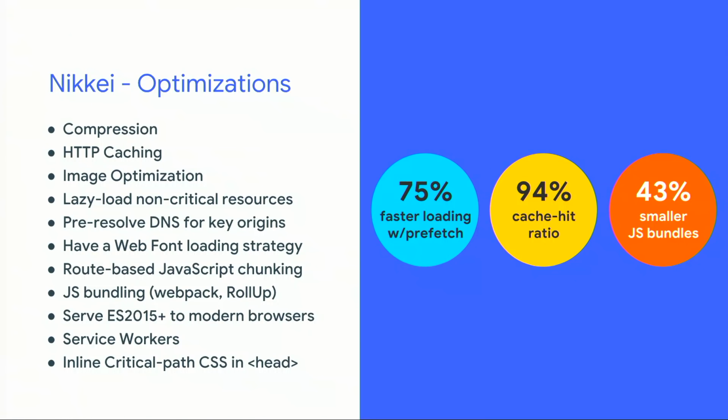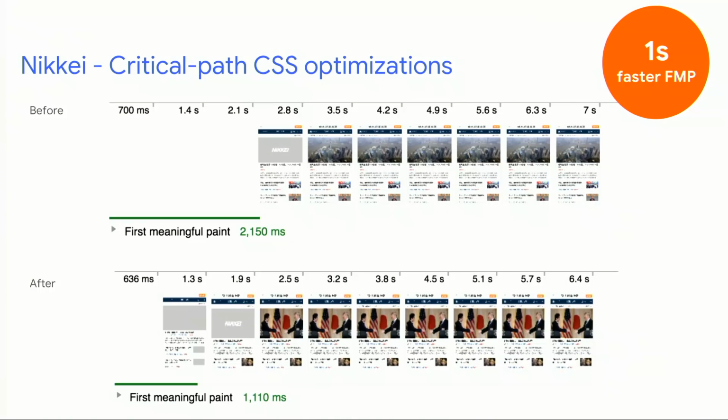Nikkei did things like optimize their JavaScript bundles. They were able to shrink them down by 43%. One big change they made was that they actually used Webpack to optimize the performance of their third-party scripts in addition to their first-party ones. They were able to use link rel prefetch on their daily edition pages, improving next page loading performance by 75%. In addition to this, they also took advantage of the tip that Ewa was just walking through, critical path CSS optimizations.